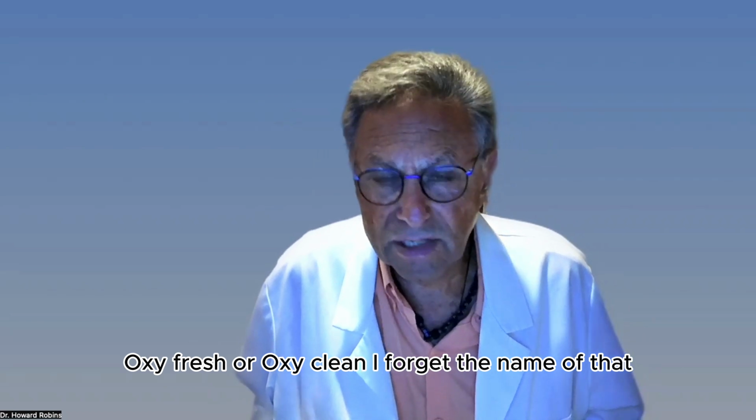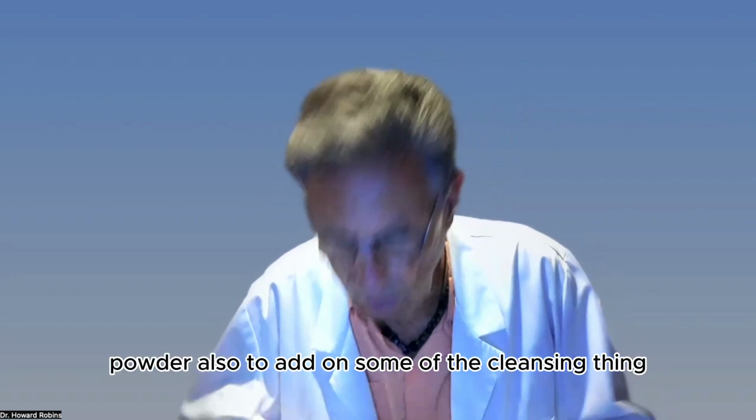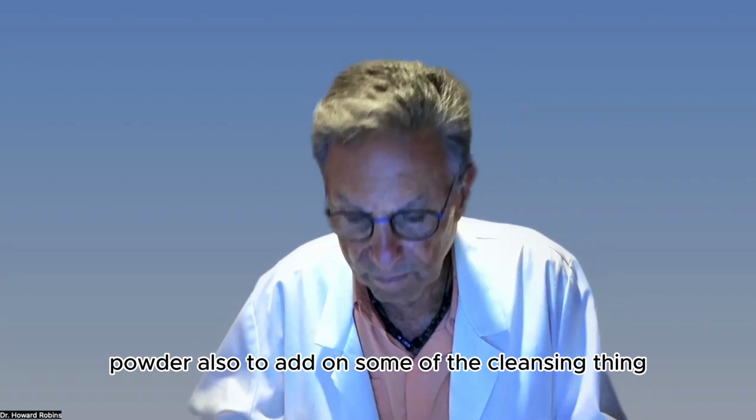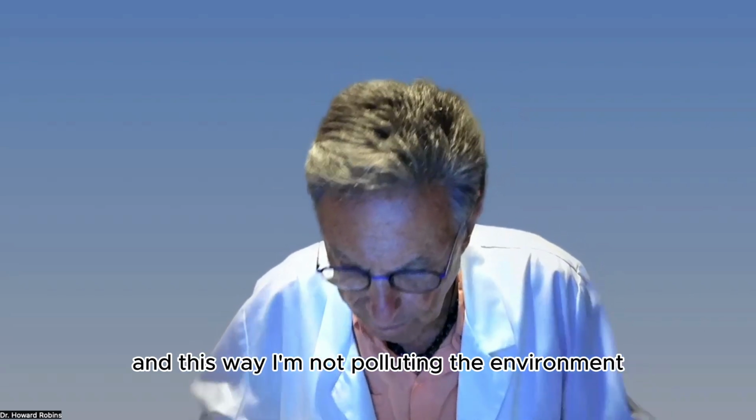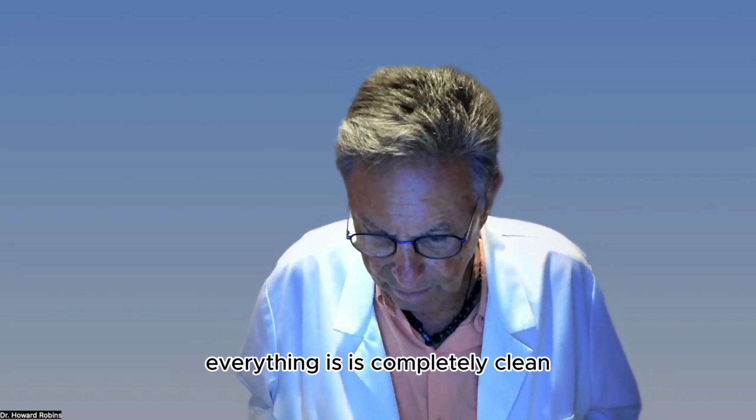Oxy-Fresh or OxyClean, I forget the name of that. I add some of that powder also to add on some of the cleansing, and this way I'm not polluting the environment. Everything is completely clean.